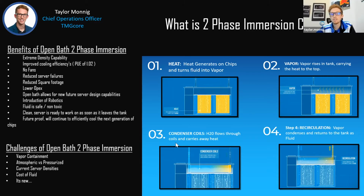And as that fluid reaches its boiling point, the fluid is going to turn from a fluid to a vapor. Now we have a wide range of boiling points of fluid, depending on if you're running ASICs or standard computer, whatever it is. So that boiling point can vary a little bit. But as it turns into a vapor, that vapor is naturally going to rise past the fluid line, and it's going to make its way up to the condensing coil that is inside the tank. So the tank is sealed.